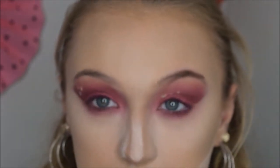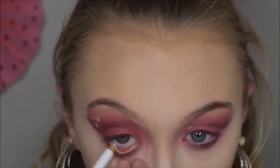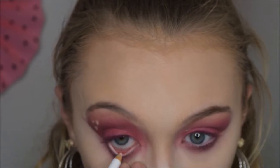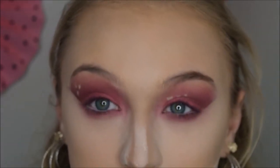So I'm just going in with this white eyeliner from Essence, and I'm going to go ahead and put this in my waterline just to really open up the eyes and make sure that the pink doesn't overpower the eyes and make us look maybe a little sick or anything like that.